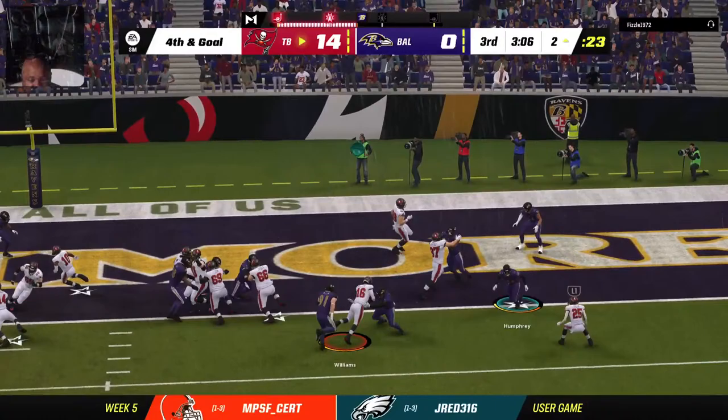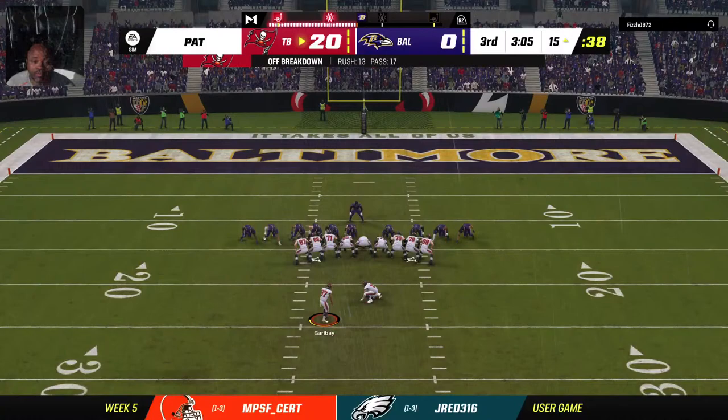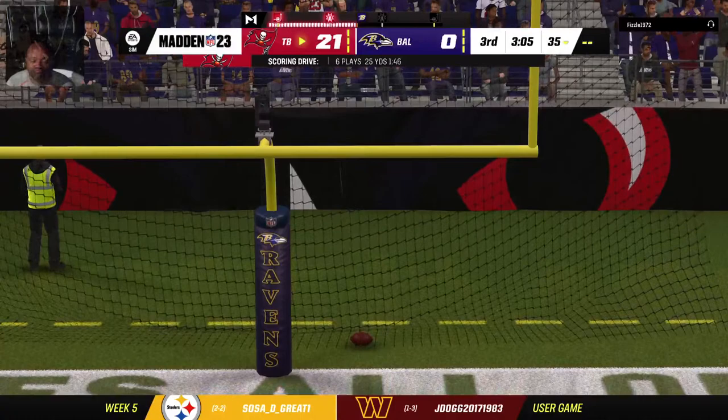And he'll take it into the end zone. Touchdown, Tampa Bay. A great effort there with his 14th touchdown of the year, second of the game. And the Bucs' decision to go for it pays off with 6 points. Extra point up and good by Garibay. And it's now 21 to nothing.